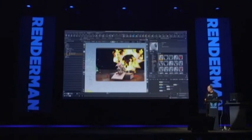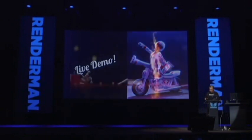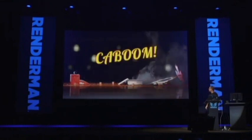So if we can switch back over to the laptop, here we have Duke Kaboom. We have the fire, and he's going to jump right through that hoop. So if you're ready for it, here we go. That always worked in rehearsal. I don't know what happened.